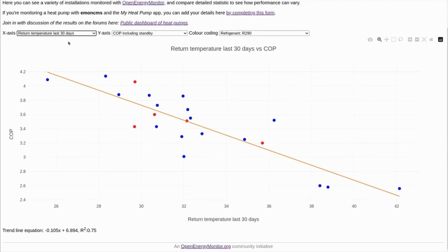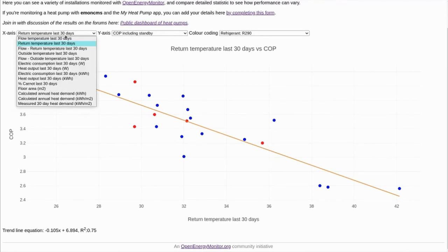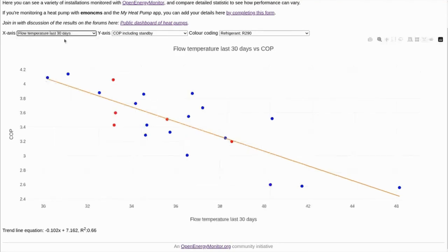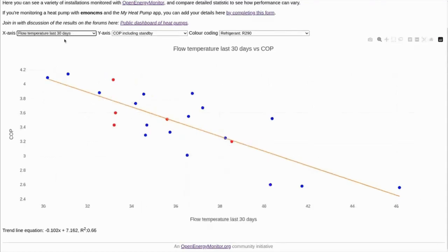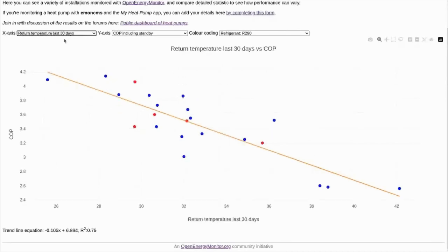Could you open the drop down? Can I ask a question there? I'd expect a stronger correlation with flow temperature given what you've done. Do you have the equivalent flow one here? Yeah, that was the first one. And what's the correlation? What's 0.06 and what was it on the other one, on the R squared? 0.75. Sorry, can you flip back and see? Oh, well, it is stronger, but why is it so? It might just be a fluke at this point. Well, of course it can be, but it's interesting.